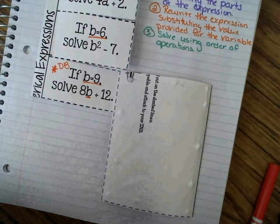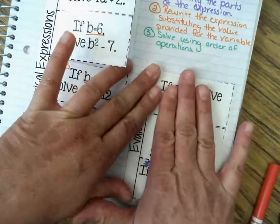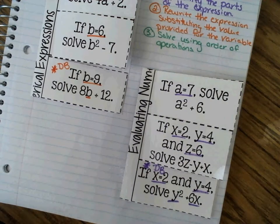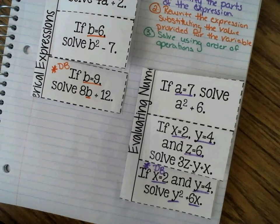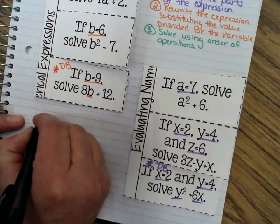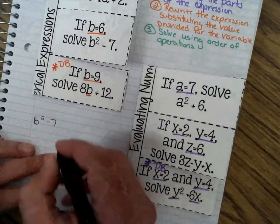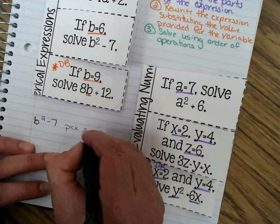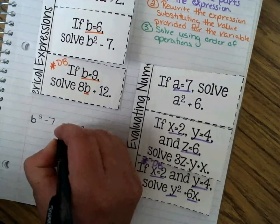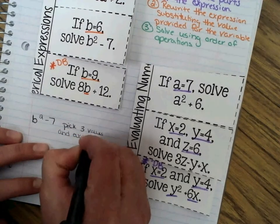Now, another thing when we get further into this substitution is it will actually tell you to pick values, because then we're going to take this on into graphing and things like that. And so one of these days it's actually going to begin to look like this. So if you had, say, b squared minus 7, we'll just go with that one. And it's going to tell you to pick 3 values, and sometimes it'll give you 3 values, and evaluate.